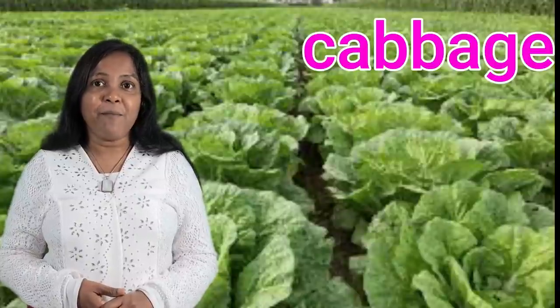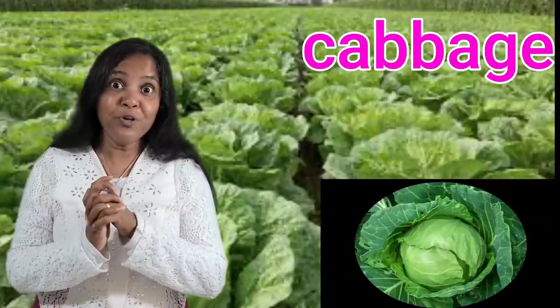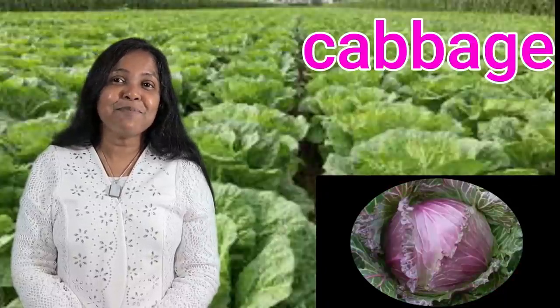Cabbage. Cabbage is grown in China, India, Russia and Japan. Layers of leaves tightly packed in a ball. You know the ball, right? Cabbage is just like a ball. It's green color, but sometimes very nice purple color.